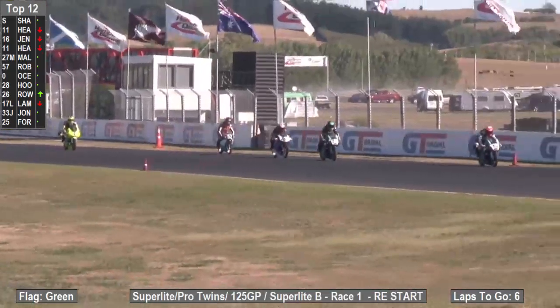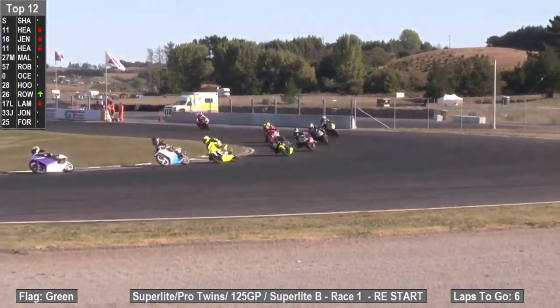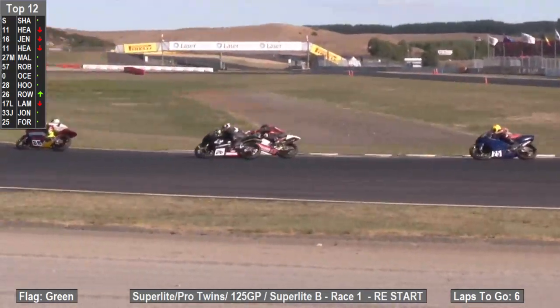There's the 16, Daniel Jenkins. That's the RS125 two-stroke in third place as well. So brilliant stuff. There's the bright yellow bike of Terran Ocean there. So we've got lights on.